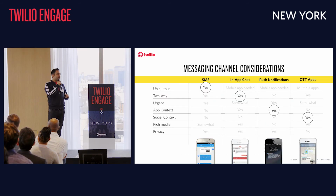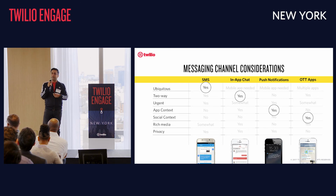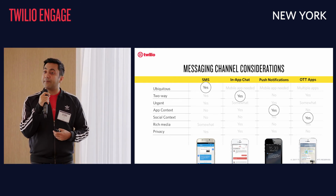Now, when you think about messaging, it's not just SMS, right? SMS is probably the most ubiquitous. It comes preloaded on every single phone, but there are many other ways to send messages or text with customers. In-app chat: if you have an app and your customers have downloaded it, then you can create a text experience within the app itself.